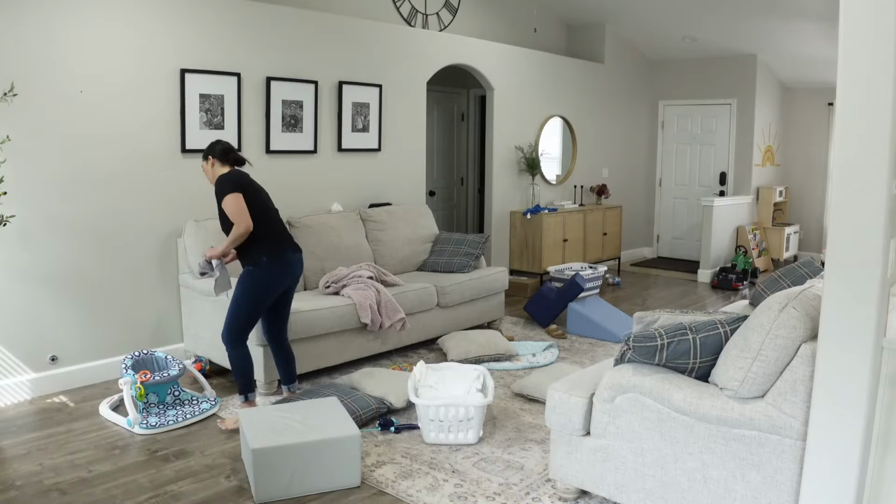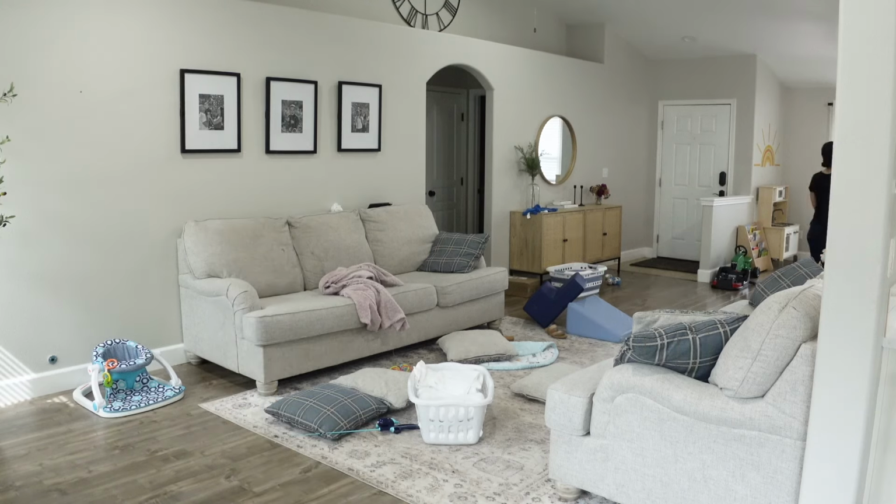At this point, my husband took the kids to the park, and so I'm taking advantage of cleaning the living room, and then I'm also going to go over to clean the playroom.